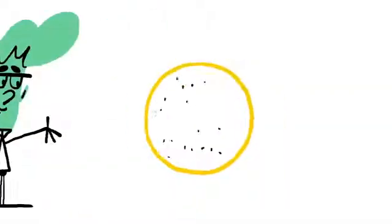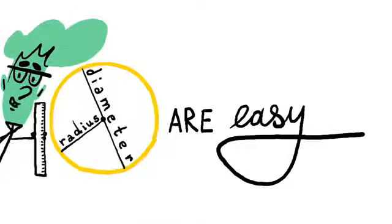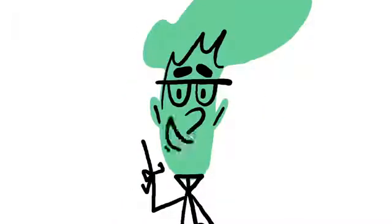Try to measure a circle. The diameter and radius are easy. They're just straight lines you can measure with a ruler. But to get the circumference, you'd need measuring tape or a piece of string, unless there was a better way.